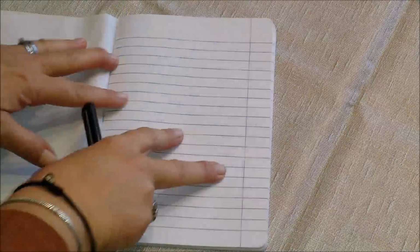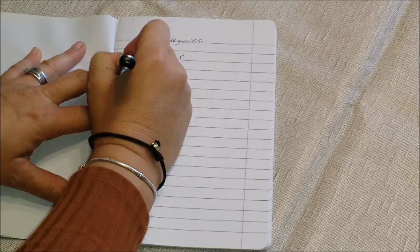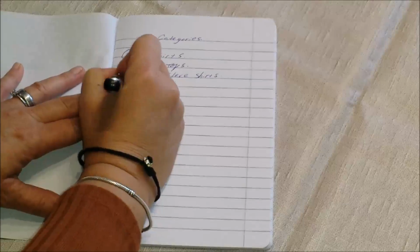The next thing that you want to do is plan your space. Write it down on a notebook, just like I'm doing here, and I am categorizing how I want my closet to be together.